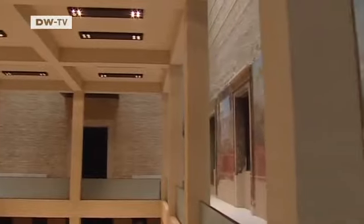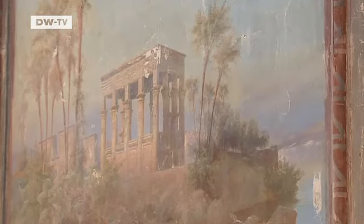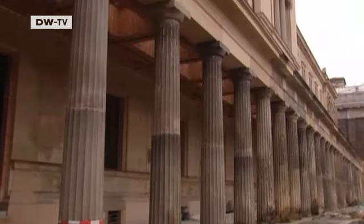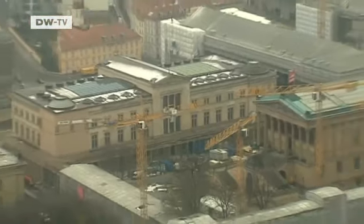In fall 2009, the Egyptian collection will return to the building. Long Germany's most frequently visited construction site, all of Museum Island will be in use again for the first time since 1939.